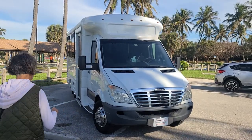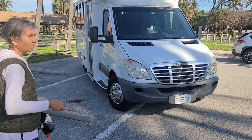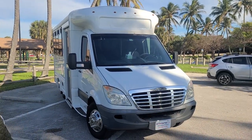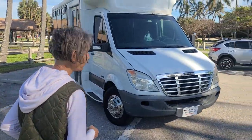So this right here is Mama. She's from Georgia. Okay. And she lives full-time in this van with her daughter. So we're going to take a look. She's going to give us an escort. She's a little shy, and she's got a little doggy there. Let's take a look, Mama.